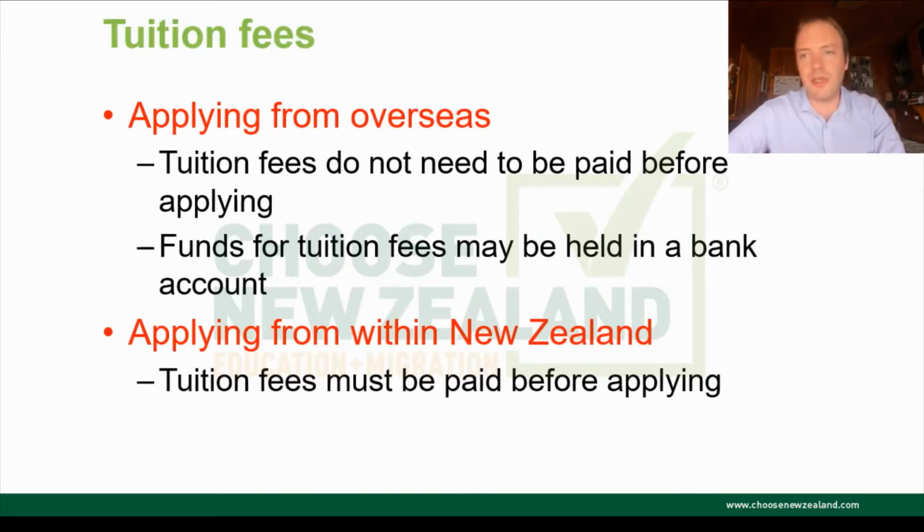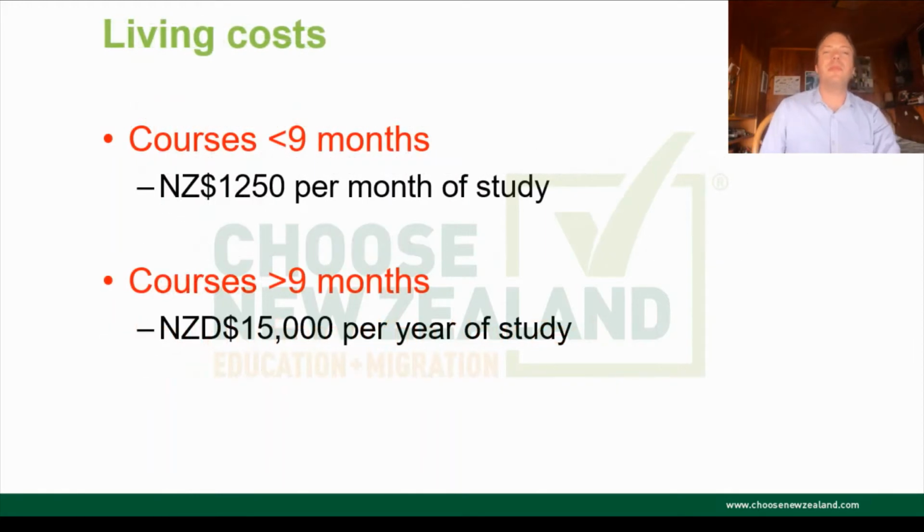So, tuition fees, this is the money that you pay the course provider to study the course. If you're applying from your own country, you would first apply for the student visa and later pay the tuition fees. However, if you are in New Zealand now, you would first pay the tuition fees and then later apply for the student visa.